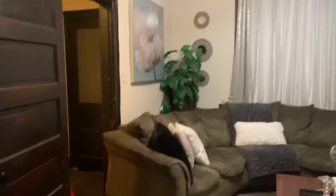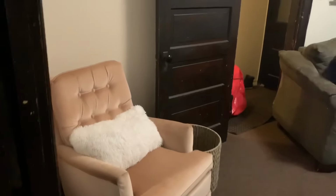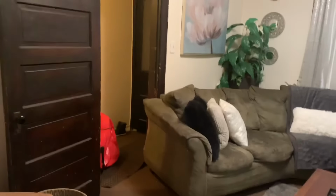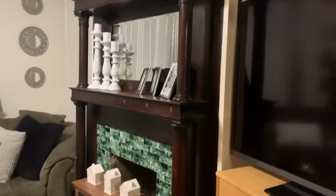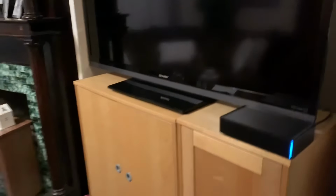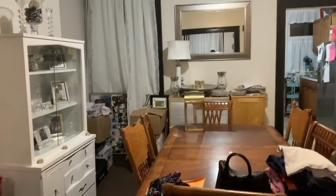Well, beautiful people, the room is finally done. So there's the chair, matches the picture. It's pulling out a little bit of the pinkish peach color. Hope you can see that. The living room is clean. No more Christmas. No more Christmas. And then we have the dining room.